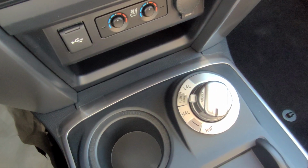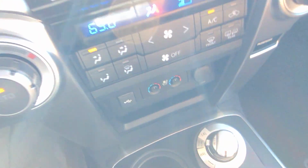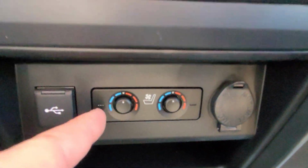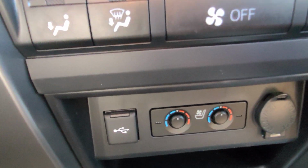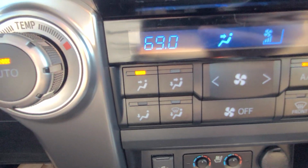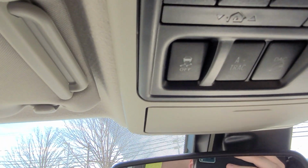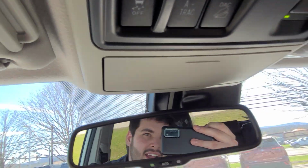You put it in high four, H4L, H4F. Also down here, while we're here, the front seats are heated and ventilated. Super, super nice to have, especially when you have these nice, real leather seats. Well, I forgot the actual terminology for the leather, but it's real leather. Heated front steering wheel. And looking up here, we have traction control, downhill assist, and A-TRAC.